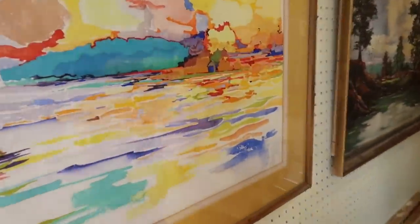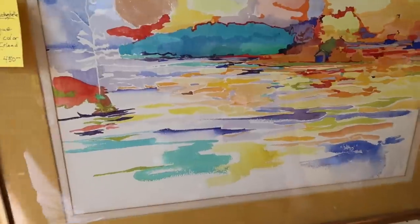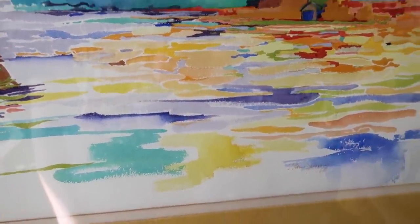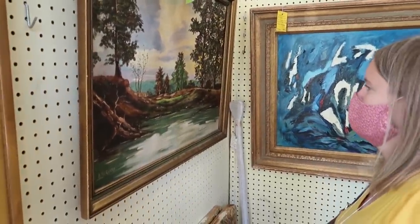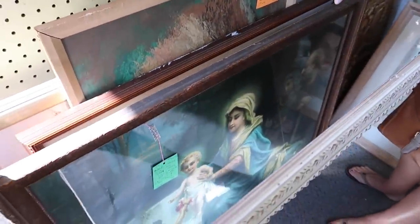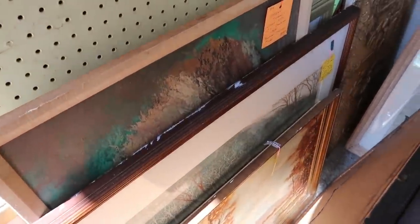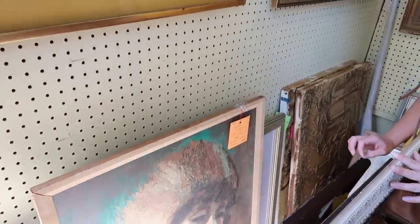Oh, look at the color on that. It's really pretty. The watercolor. 1968. They say psychedelic on it. Yeah, I like that one. It's kind of nice. What are all these? There's lots of them piled. Some of these are not in our price range, though. Well, most of them are not. But they are if they're half off. Really? Well, I'm being optimistic.